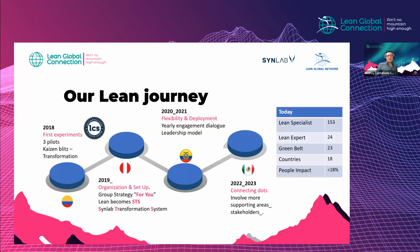Just to give you some numbers of our journey, that you can see here in the table on the right side of the slides, this is in terms of people that we have impacted with our training and our thinking.